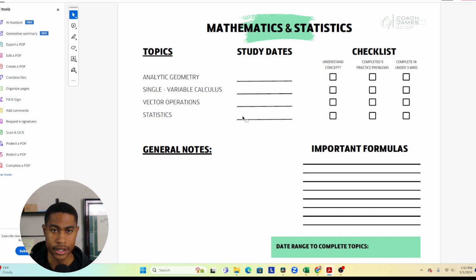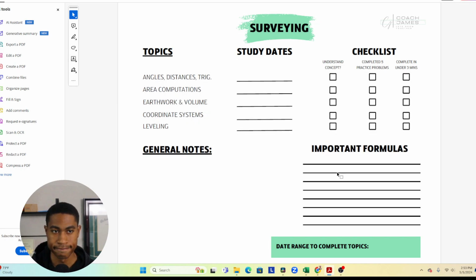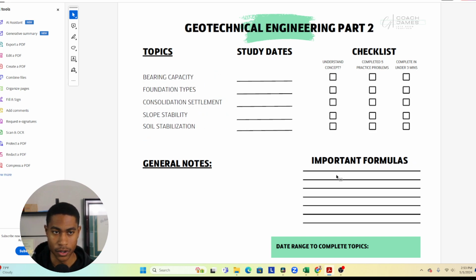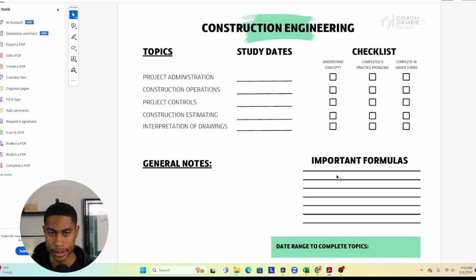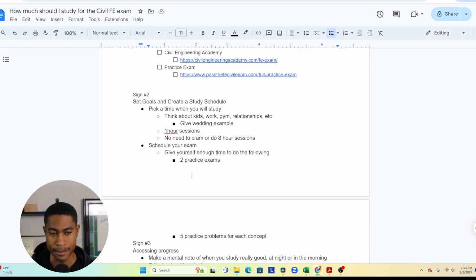And so this document is specifically for civil engineers. And you can give yourself a date range as to how long you want to take on this particular subject, right? It goes from math to ethics to engineering economics, water engineering, structural engineering, all the way through construction. So it's tailored specifically for the civil engineers. It's pretty cool. You can jot down those important formulas and any notes that you may have, and it's kind of a resource for you. And I'm going to add this to the document so that you have access to be able to grab that as well.